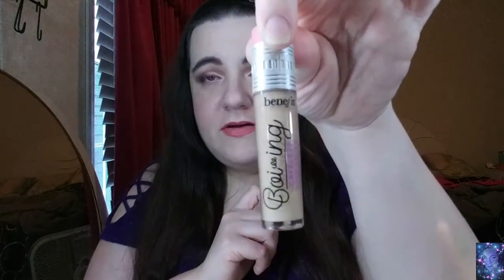I don't use very much concealer. I'm not a big concealer fan, but when I do, I use the Benefit Boing Cakeless Concealer. I really like that because it really stays, and I actually got this originally as a sample from Influenster, which I already have a video for, so look that up if you want to see my review on that. But this is what I do, this concealer. Otherwise, I could suggest the Urban Decay concealers or color correctors. Those are really good as well.